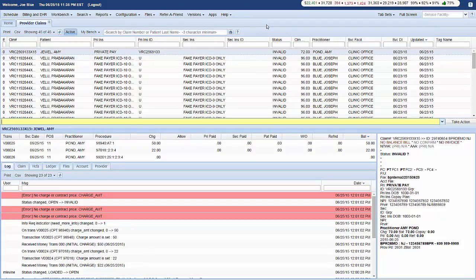Okay, the next thing I want you to look at is what's called the provider claims workbench. We call it a workbench because it's simply one place you can go, like a workbench in your shop, and it tells you all the work that you need to do.